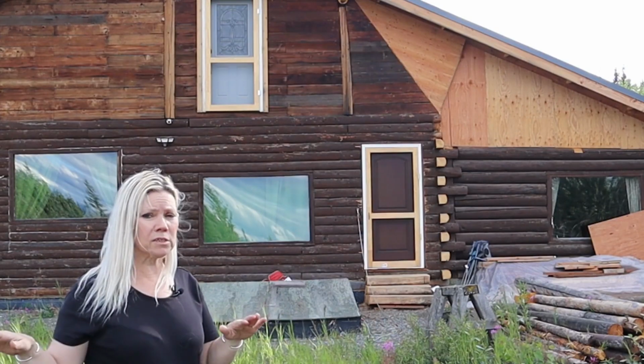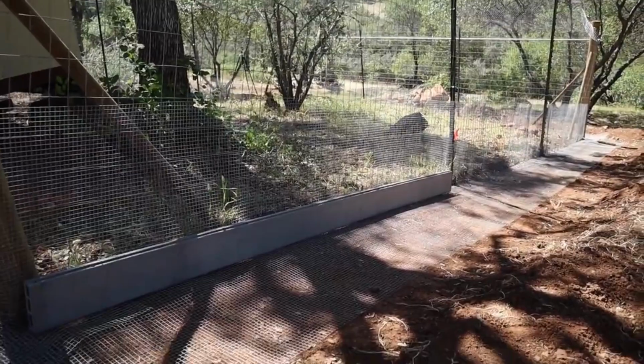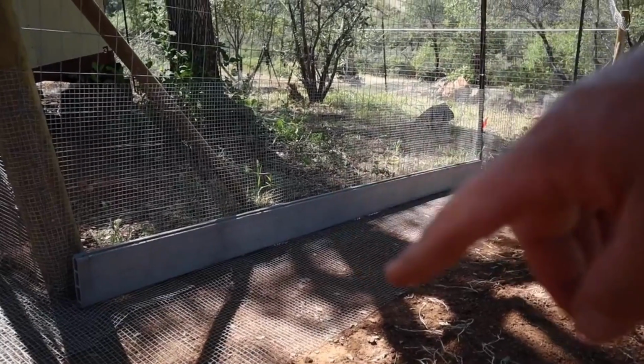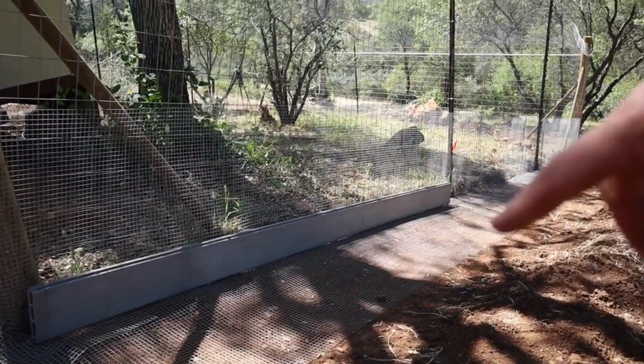Additionally, on the outside and the inside of the fence line, there will be hardware cloth buried so that nothing can dig underneath the fence line easily and come in that way.